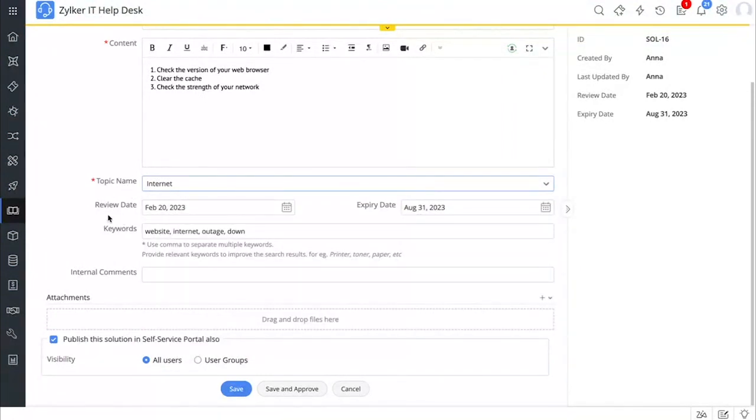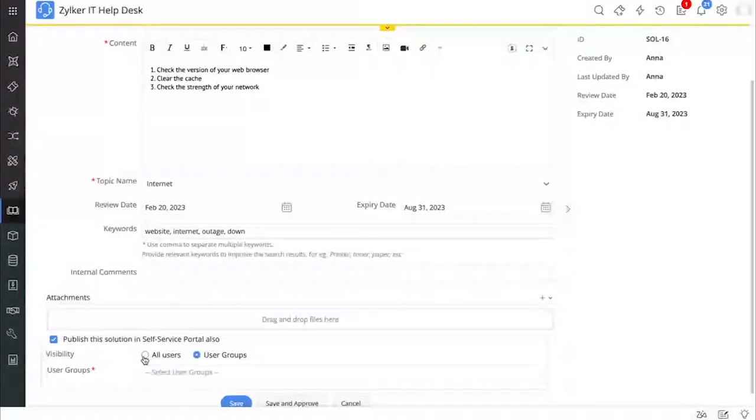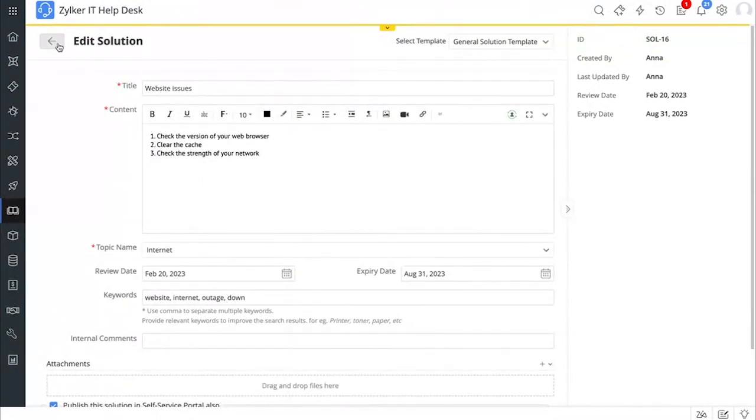And you can also set review dates and expiry dates so that you ensure that your knowledge base is always up to date. And by using the right kinds of keywords, you can ensure that you improve the search results for your end users. And you can publish this solution in the self-service portal of your end users, and you can make it accessible either to specific user groups, or you can also ensure that all users in your organization have access to this knowledge article.